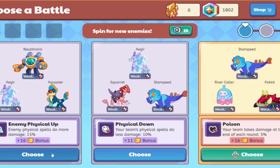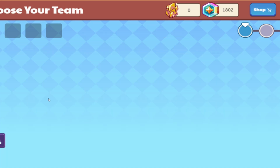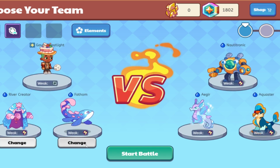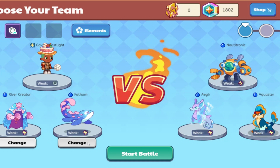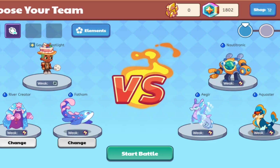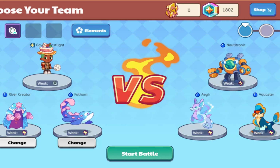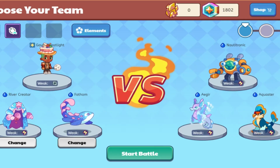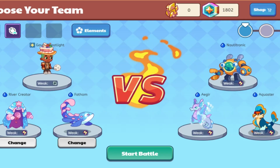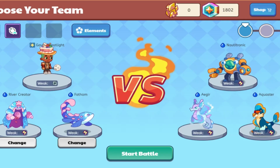Okay, your team's physical spells do less damage. Enemy physical spells do more damage. We've got... I might as well do the enemy because I don't want my spells to do any less damage. Alrighty, Iger, Notatronic, and a Quaster isn't going to be terrible. I think we need to really strategize when we want to use Hydroid because we need to also win this rift. So let's hope that we pick the right pets, I guess.